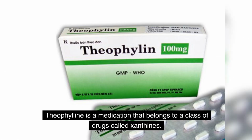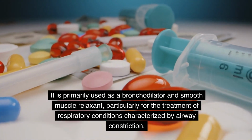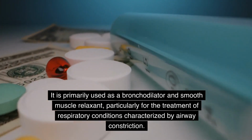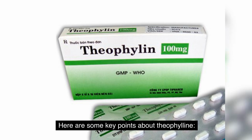Theophylline. Theophylline is a medication that belongs to a class of drugs called xanthines. It is primarily used as a bronchodilator and smooth muscle relaxant, particularly for the treatment of respiratory conditions characterized by airway constriction. Theophylline has been used for many years to manage conditions such as asthma and chronic obstructive pulmonary disease, COPD. Here are some key points about theophylline.